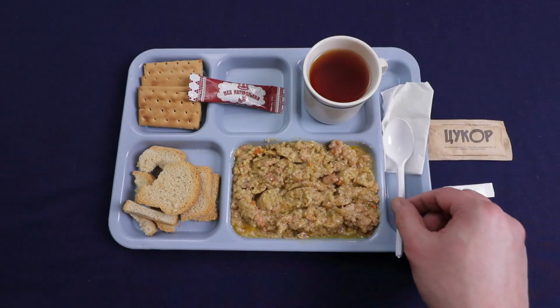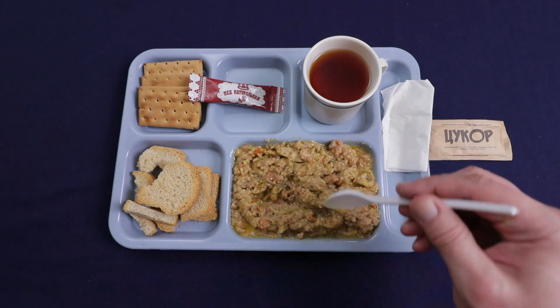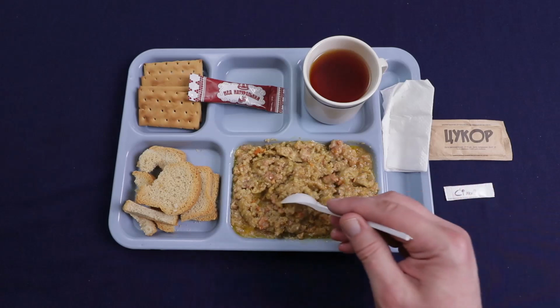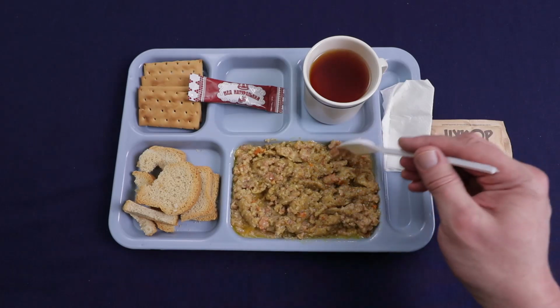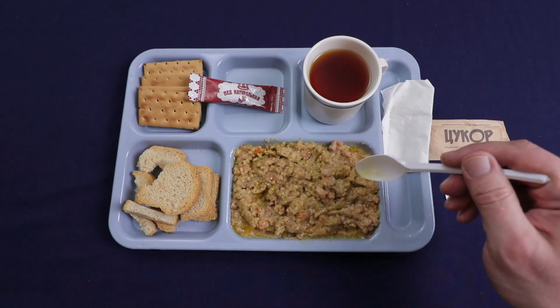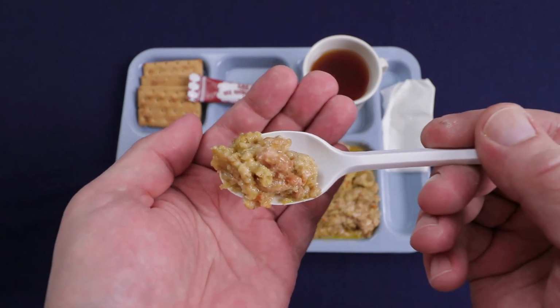The main smells really good. See some carrots in there. See chunks of pork. A little bit greasy. Almost kind of has that curry smell, like I had for breakfast. But looks really good.